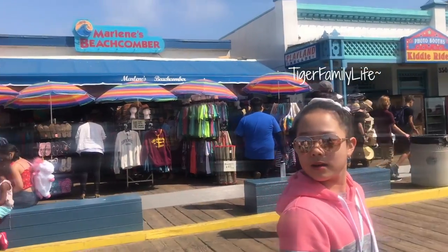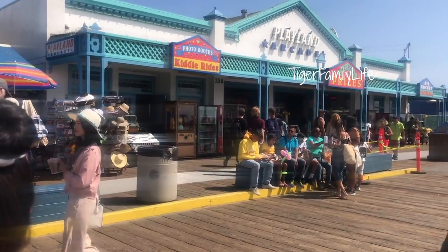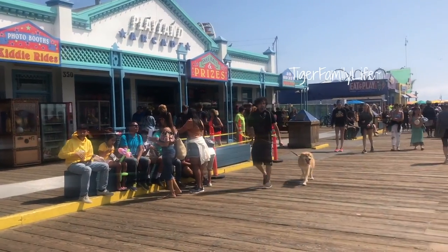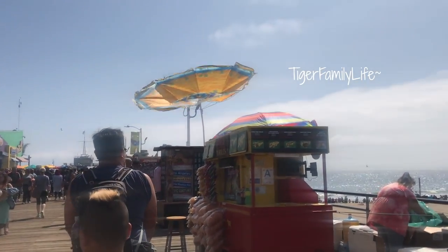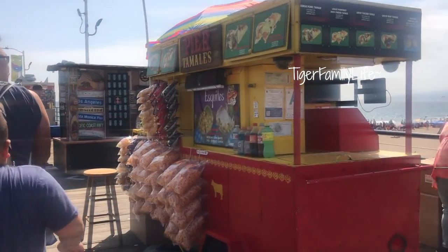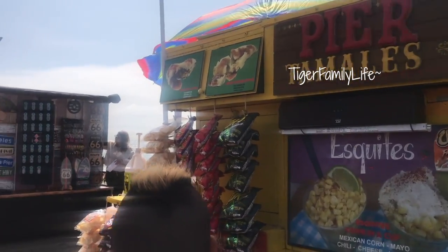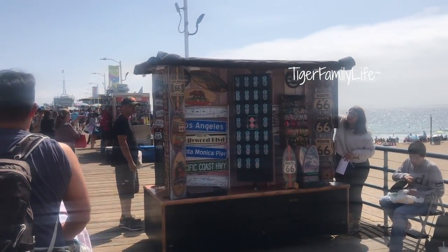On the other side is a shop. Little ride for the kids. T-ball, prizes, air hockey. Oh, look at the umbrella here. You can tell it's a little windy. What is this? Tamale. A lot of little street vendors. Little shop. Smell that, you smell that.